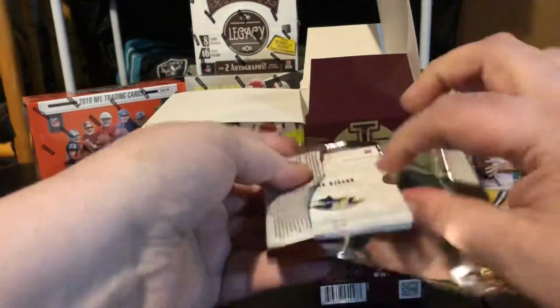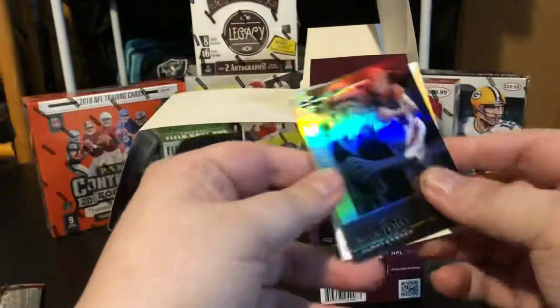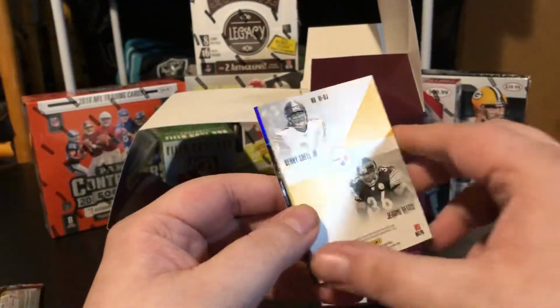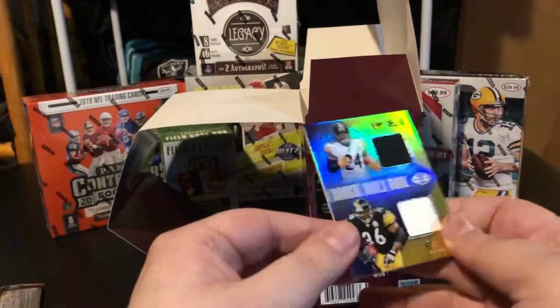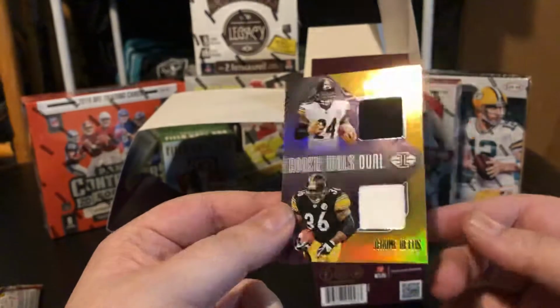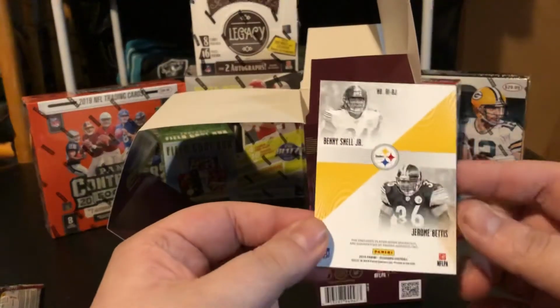I swear, man, I'm so bad at opening packs. We go to pack opening school. Ryan Finley. Josh Rosen. Ooh. That's pretty nice right there. Jerome Bettis, Benny Snell Jr., dual relic. That is very cool.